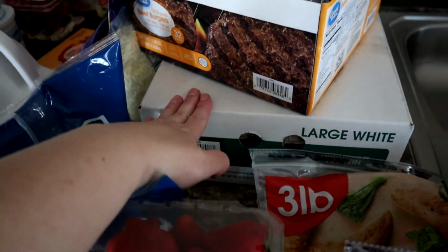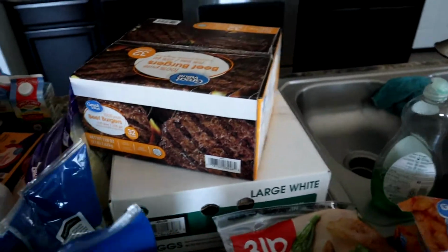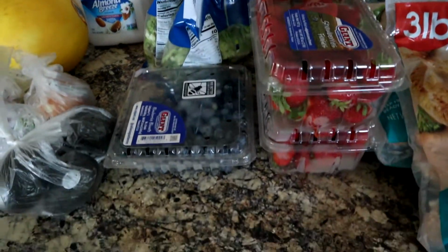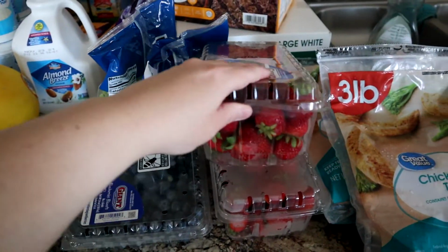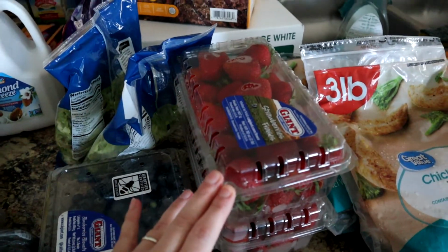Another dozen eggs, we still have some in there, so I still haven't had to buy 2 of those yet because we are continuing to just eat about those 5 dozen every week. So these lasted last week. I got 2 of these, and it did really well. We ran out the last couple of days, and I just didn't bother to get any more.